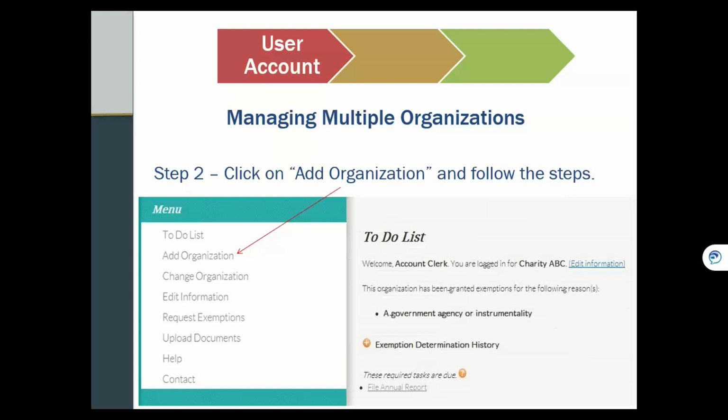There is a change organization feature that will allow you to move from organization to organization. It's also located under the menu on the left-hand side. This will allow you to move from one organization to another organization without having to log out and log back in.